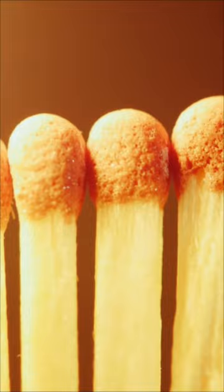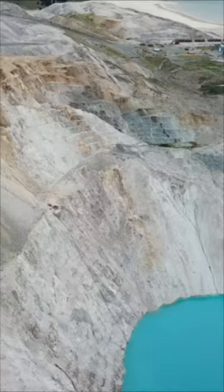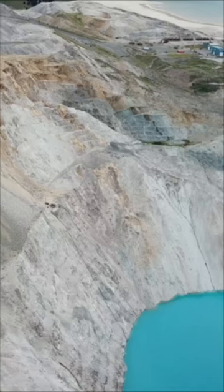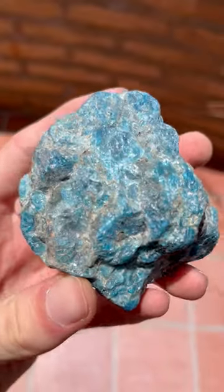end of match heads, allowing it to light at a low temperature, with phosphorus having a low melting temperature of approximately 111 degrees Fahrenheit. This element is mined via a type of rock called phosphate rock, with the primary component of this being the mineral apatite.